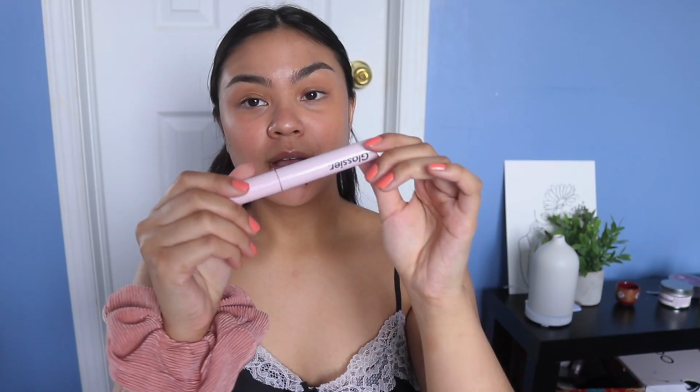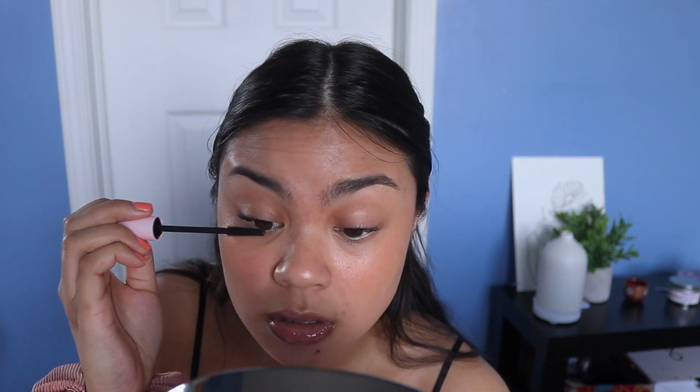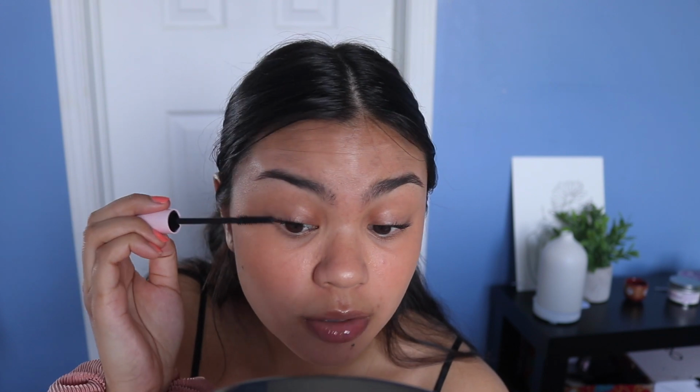So the last product that I got is this Lash Slick mascara. I'm super excited to try that. So I am gonna go in with a second pump just so I get that nice fuller lash, prettier look. And I never curl my lashes either. I feel like my lashes are pretty curly as is. So it's definitely lengthening. I'll pull back a little bit.